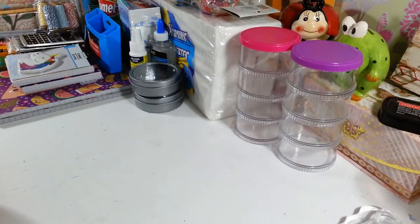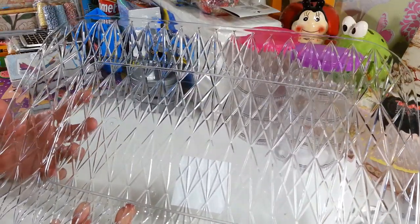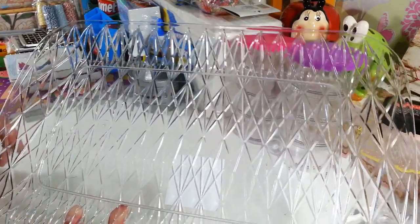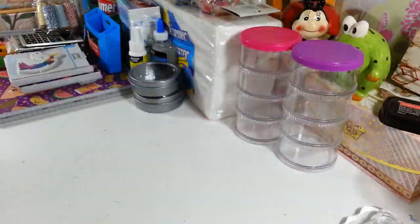And I got myself another clear tray, because I used my other one for a DIY the other day that I did with my little chocolate saying on it. And this one's a little bit different. I think it's a little bit bigger, too. So I don't know. I'm going to do something cute with this one, too. And I love these because if you paint the back of them, you can still see the pattern through it, and they actually look like a nice glass tray.